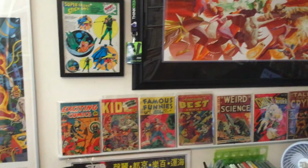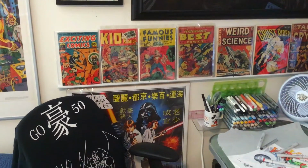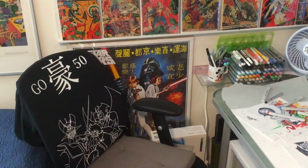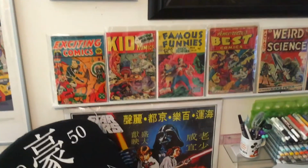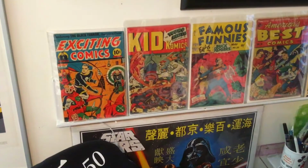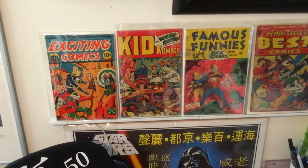Then below down here is a replica of the Star Wars A New Hope Hong Kong poster. Wish I had the original, but I don't. And then above that are my Golden Age comic books. So I have Exciting Comics and Kid Comics with the Alex Schomburg covers. I just love his artwork and so much stuff that he throws into the cover.